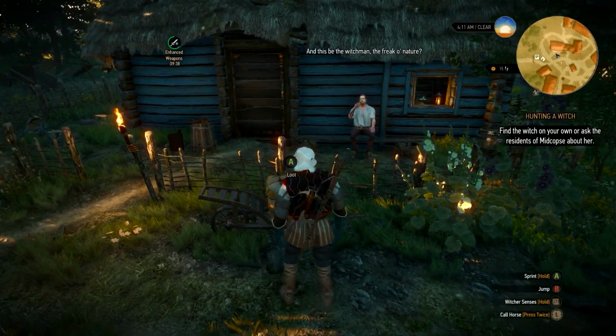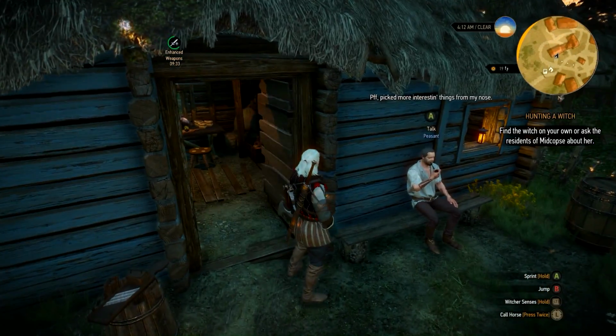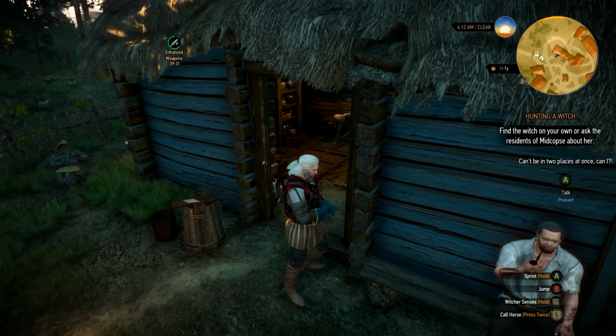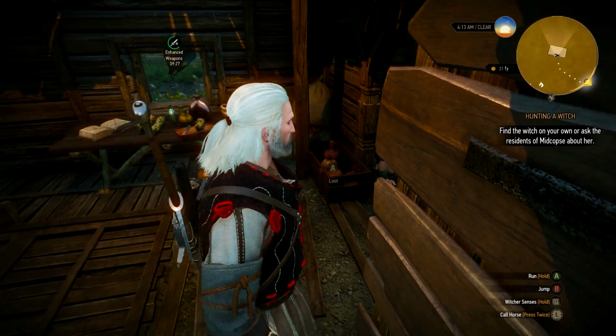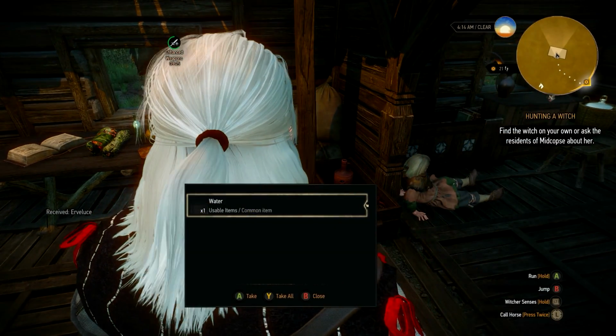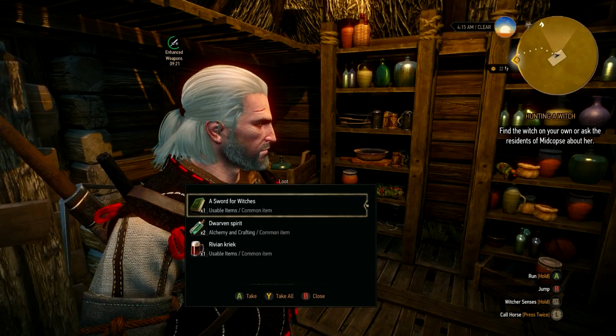This be the witchman, freak of nature. Bit more interesting things from my nose. Can't be in two places at once, can I? Yeah. Some disgusting, huh? How about I just take some of the stuff out your house since I'm disgusting? Might as well live up to my reputation.